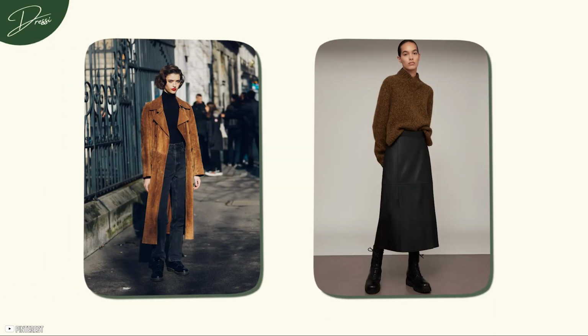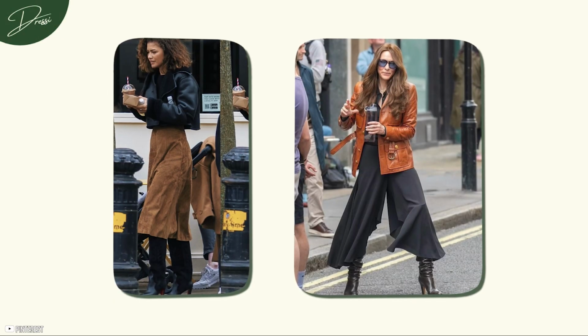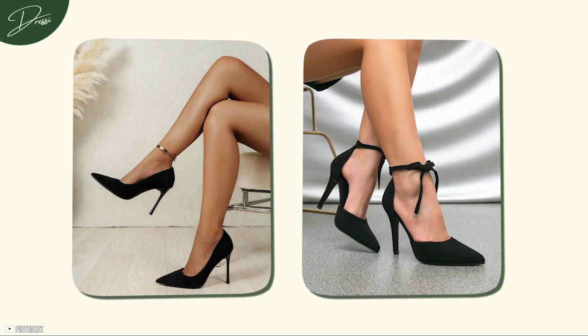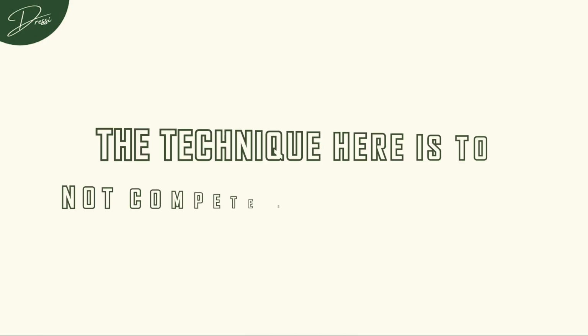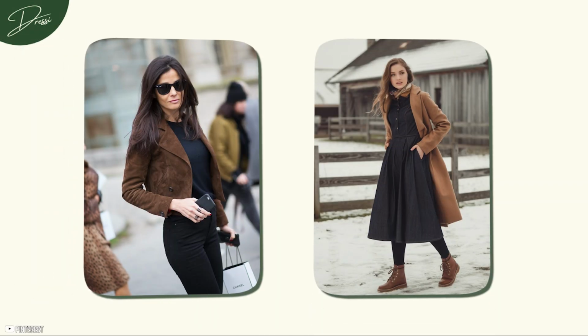The key is controlled contrast. Celebrities like Zendaya and Cate Blanchett use this duo with surgical precision. Think a black silk blouse tucked into high-waisted brown wool trousers, anchored with sharp black heels. The technique here is to not compete but complement. Start with one dominant shade, then layer in the second with intention.